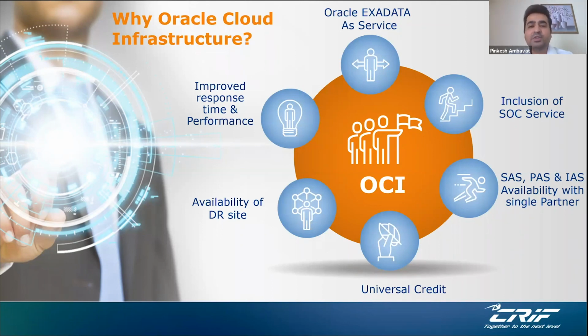Universal credit is a very good benefit which Oracle provides to its customers. As I mentioned in my earlier slide, DR infrastructure is used only when a disaster happens. But with universal credit, we can use the cores used in DR for some other purpose as well. For example, you can do some innovations, you can do some POCs of new products, you can use those cores on the primary side to process some batch volumes.